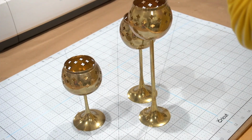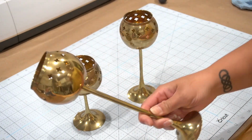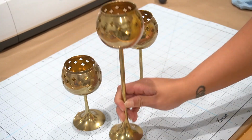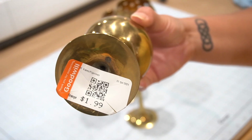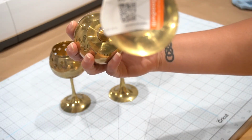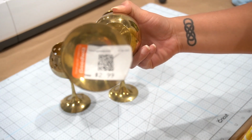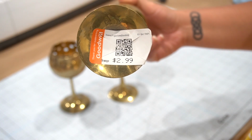So for this last piece, I am using these thrifted brass tea light candle holders. These were beautiful. I got the small one and medium one for $1.99 and the tall one for $2.99. This was such a score. I was so excited and I shared all about it in my vlog this October on my second channel.